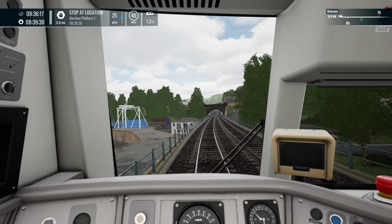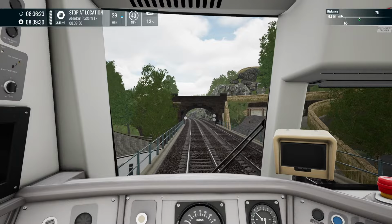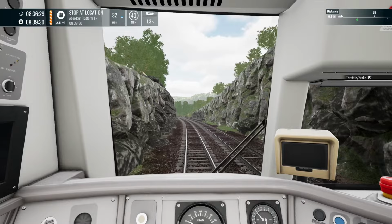Transport Legend, welcome in. How you doing, Nathan? This is Haymarket. Next stop is Gogar. Transport Legend, what have you missed? This is first run. We've started off in Markinch and we're heading all the way to Edinburgh Waverley.